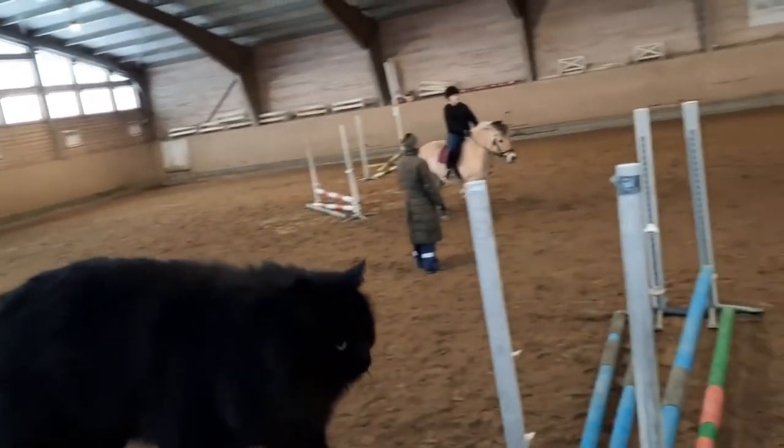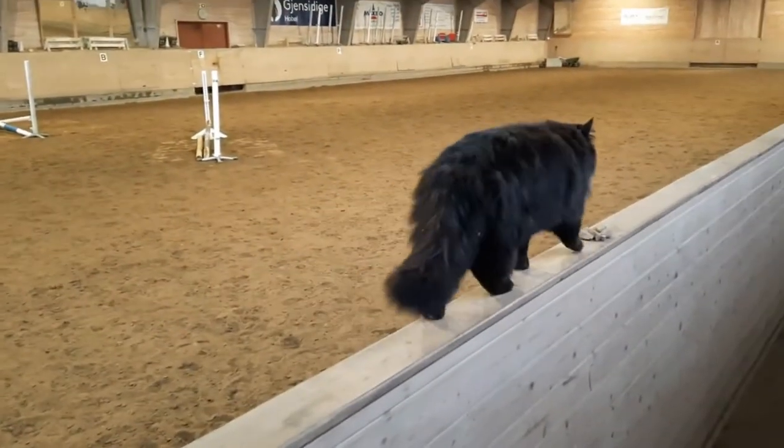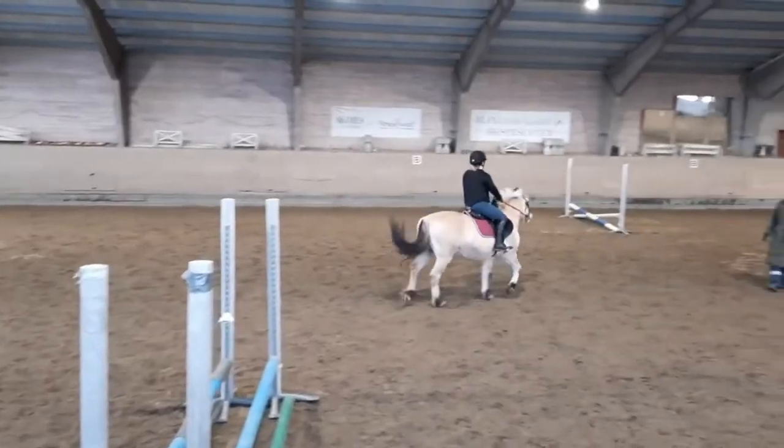And yes, here's the cat again, because my dad loves cats more than his daughter. I'm just kidding. Hope dad doesn't hear this ever. But I'm just kidding, dad, if you ever see this.